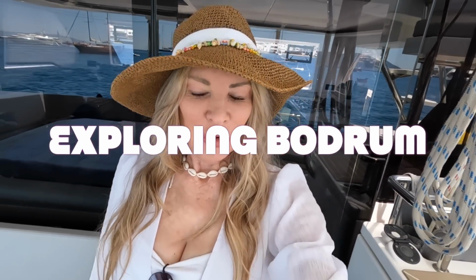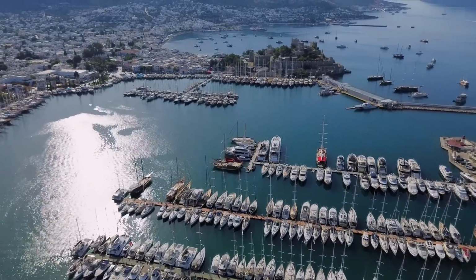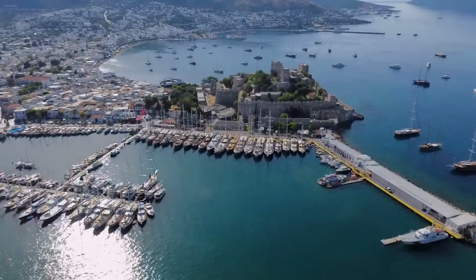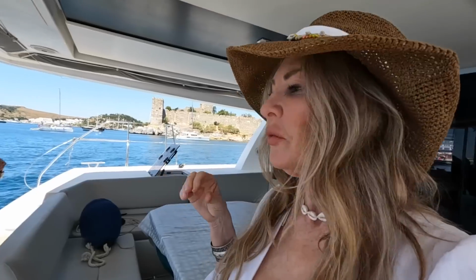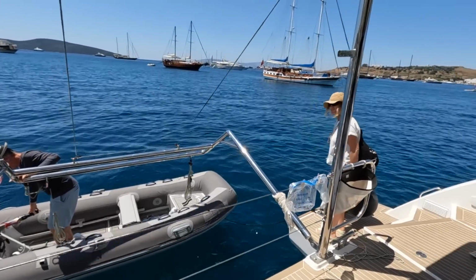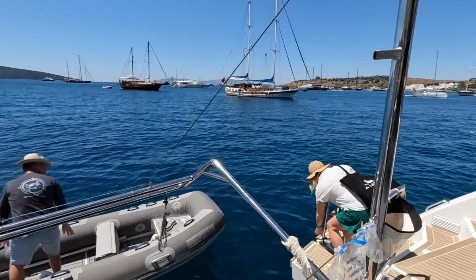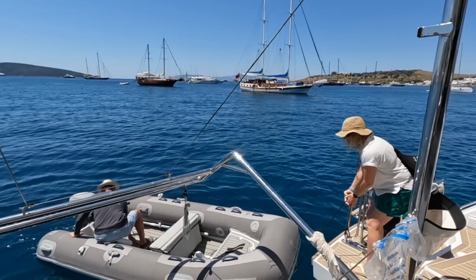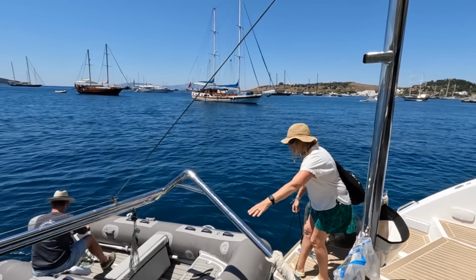Good morning, people. It's time to go exploring Turkey. So we're off to see St. Peter's Castle and also have a look at the marinas along the way and a few of the sightseeing spots. We've just lowered the dinghy. Jill's learning the ropes, literally. She is getting the hang of this Leopard 45 catamaran, and she's got a bag.